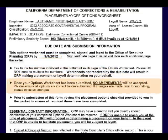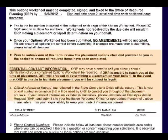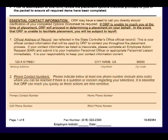Once your options worksheet has been submitted, even if before the due date indicated, ORP will not accept any amendments. It is very important that you have considered all available options and are comfortable with all of the options you have selected, as well as ensuring that the entire document is complete. Again, once an options worksheet is submitted to ORP, absolutely no amendments will be accepted. Contact information. It is your responsibility to keep your contact information current.